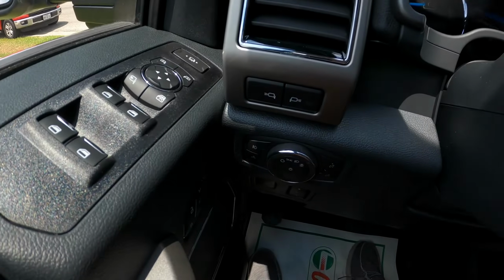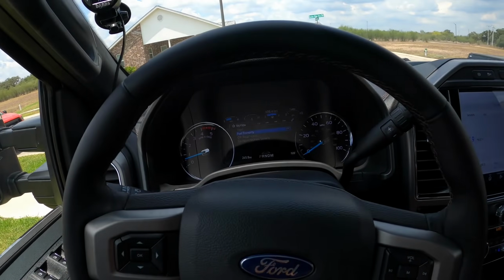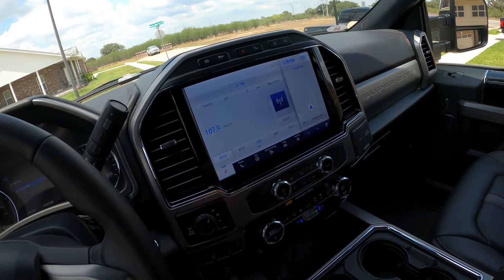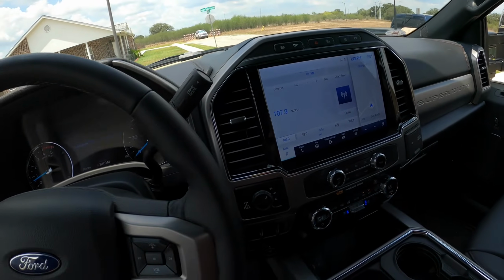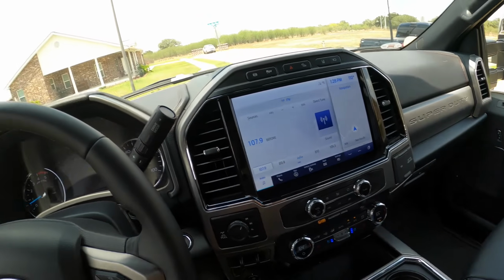Really easy, it actually just plugs into the OBD2, sort of like, if you watch my EasyLink video, sort of like the EasyLink. But we will now show you the 6.7 liter under the hood, and we'll do a startup so you can actually see how quiet this truck is. This truck is super quiet. If you're standing at the back of it, you really won't even know that it's running.